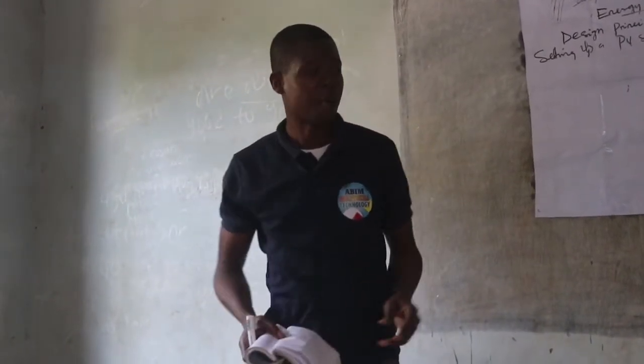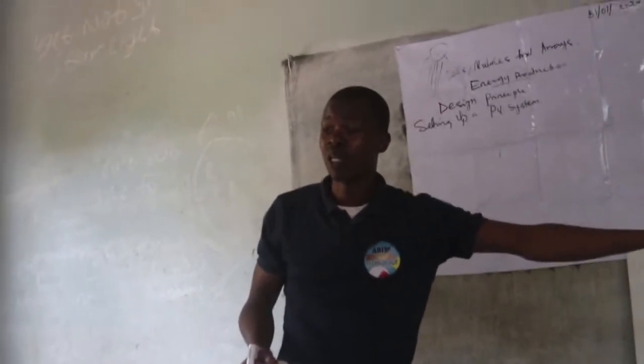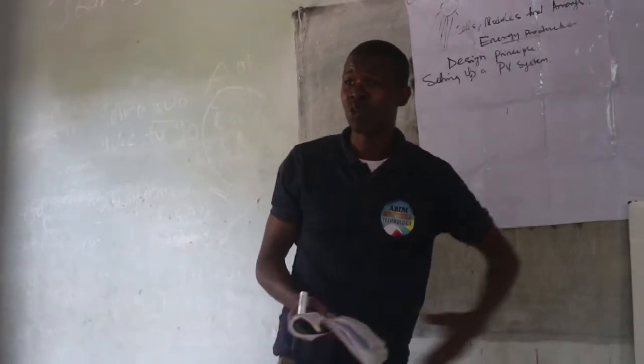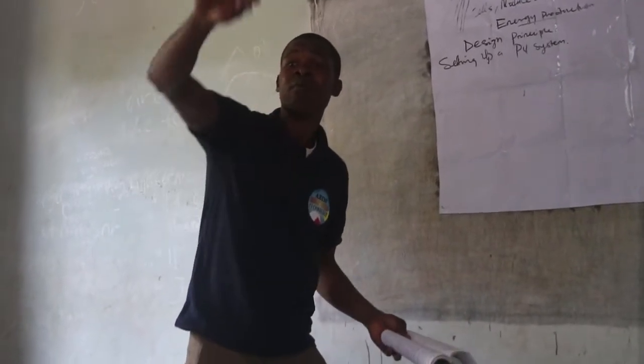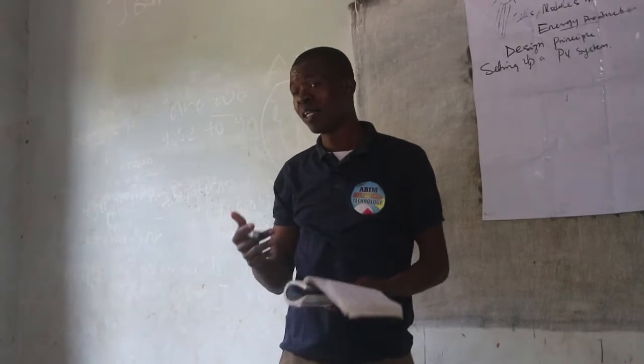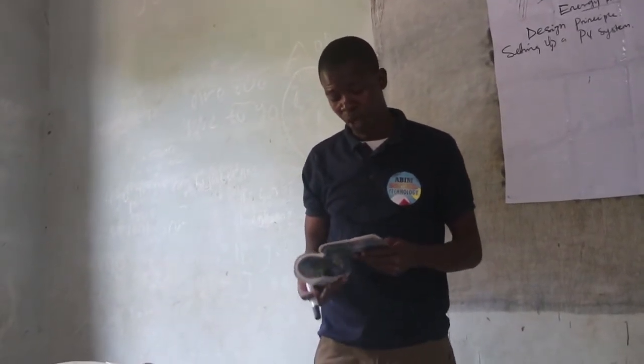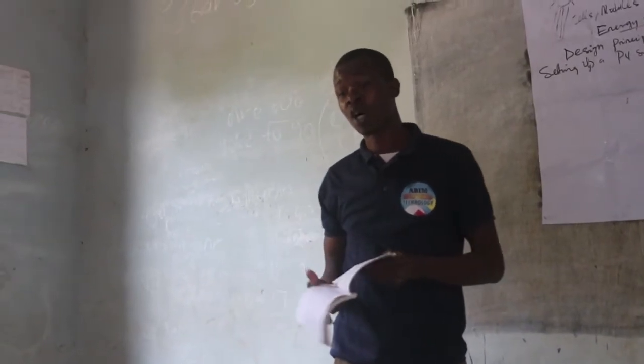The voltage will drop. Assuming this is a 24 volt panel, it generates up to 30 volts. When you take it from here, maybe to that bush, the voltage will drop. And when the voltage drops, the performance also drops, because of the distance. I'm saying this because it is DC.